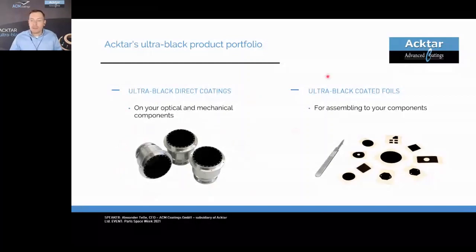The second option is to use our coated foils. They carry the same coating on a thin film substrate. Typically, an adhesive backing is added, and we supply you with sheets or customized pre-cuts and die cuts. Very easy to use. Also, the foils are available with space-grade materials, for example, with a polyimide or Kapton substrate, optional VDA layers on one or both sides of the film, and Acktar's black coating on one side. A typical application for such a product can be single-layer or multi-layer insulation.